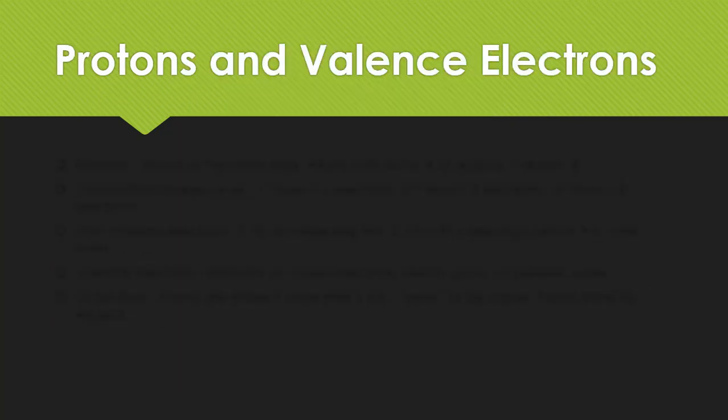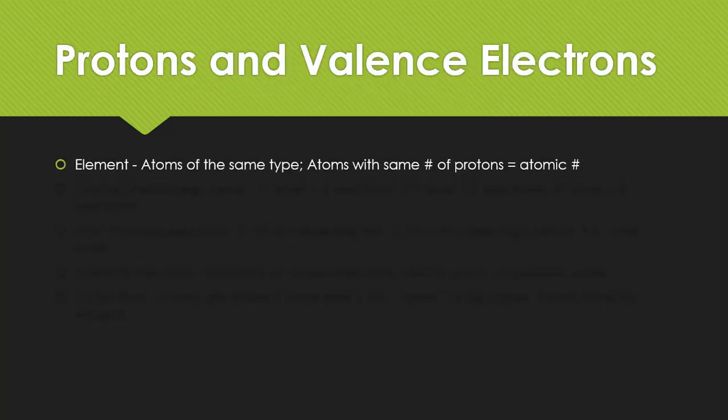Alright, next topic. Any element is found on the periodic table, and it consists of atoms that are all the same type. Every atom of the same element has the same number of protons, which is its atomic number. This is important to remember because the number of neutrons can change, and the number of electrons can change.